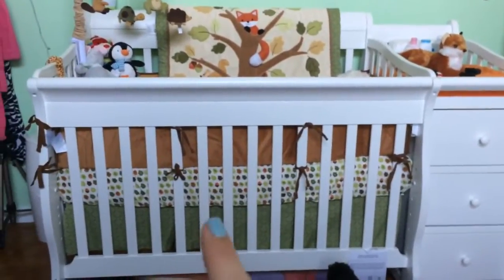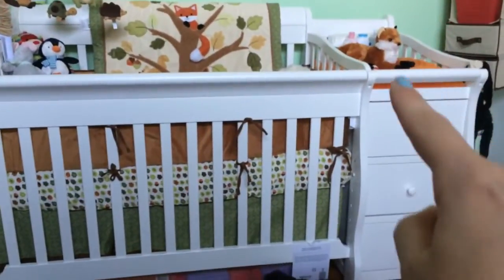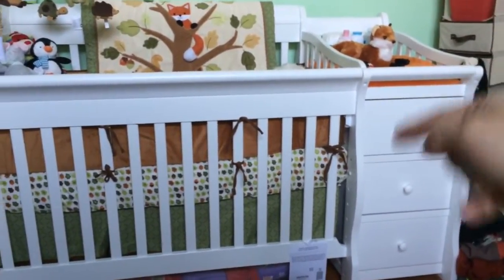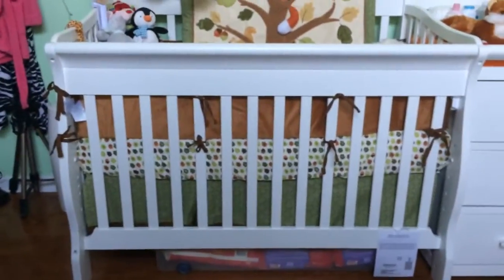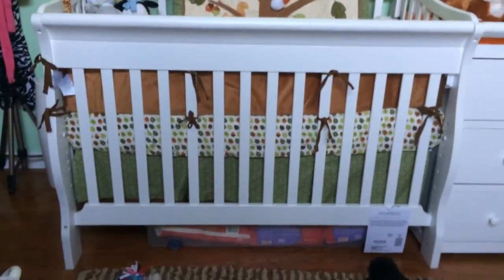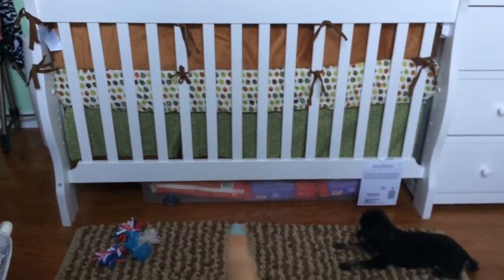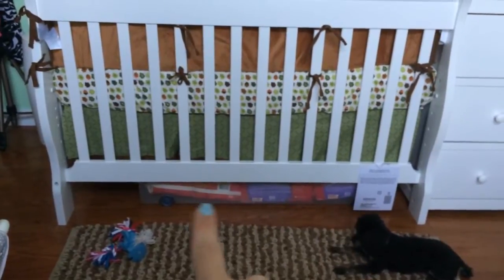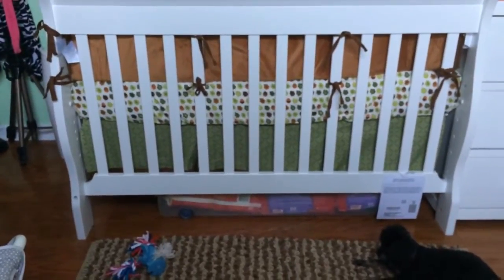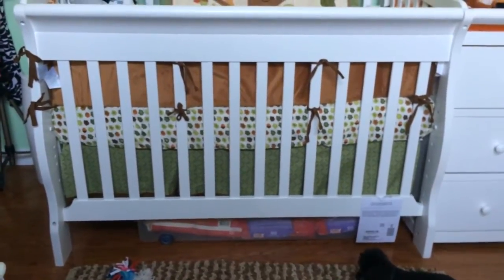It changes into a twin bed, I believe, or maybe a full bed. And it has a changing table and some drawers and some cubicles on the back. I'll show you. I think it's the Princeton. I'll have it linked below. We got it from Babies R Us. Underneath, there's my little doggy. Underneath, I just have a clear container with some diapers stored in there. I'm so thankful that my parents can coupon and we just have a pretty good stockpile of diapers.